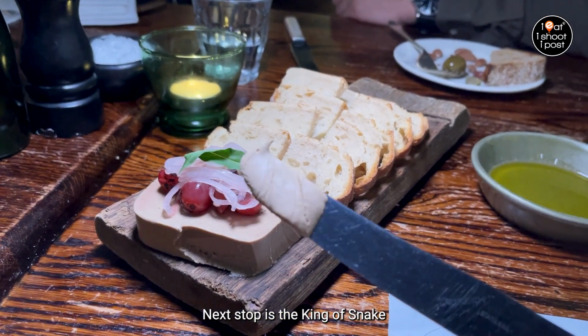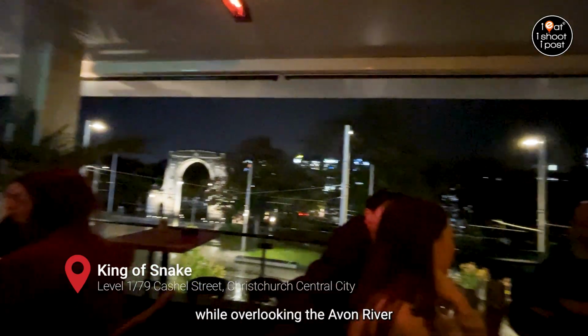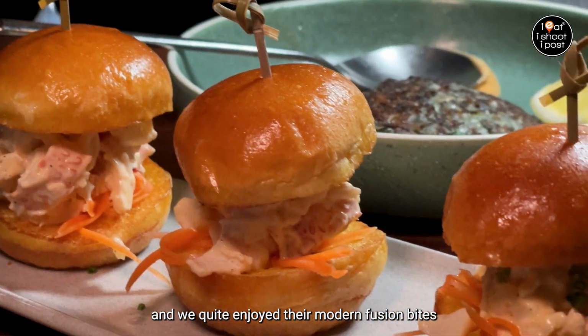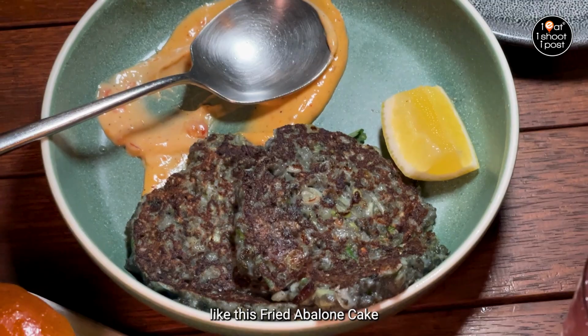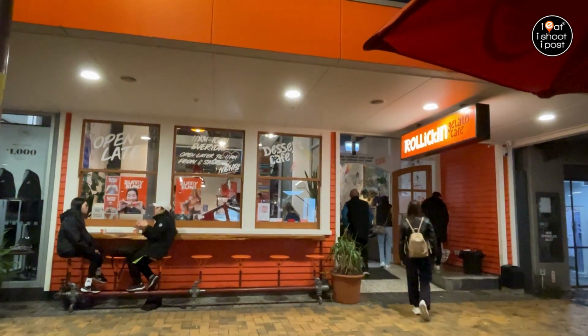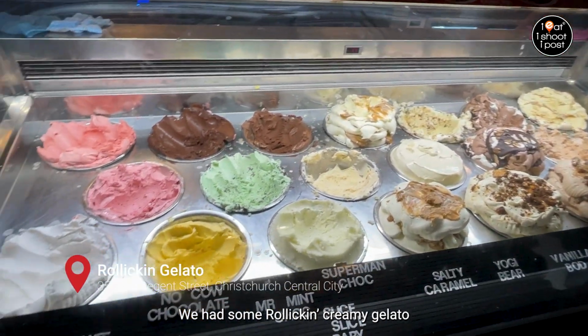Next stop is the King of Snake, where we got to cozy next to the fireplace while overlooking the Avon River. They specialise in mocktails here and we're quite enjoying their modern fusion bites like this fried abalone cake, and their fried eggplants were especially good. And final stop, we had some rolled creamy gelato.